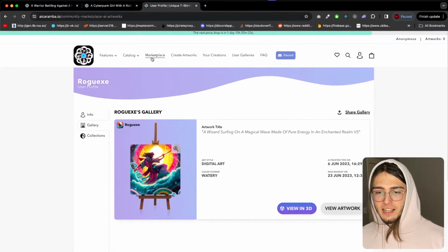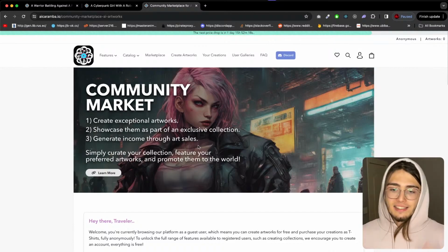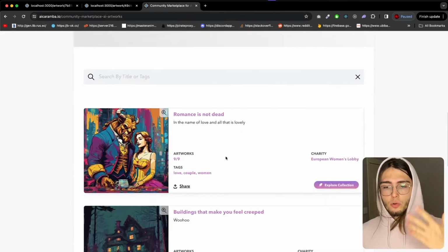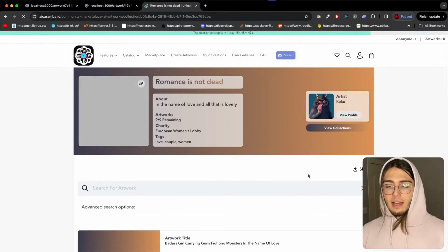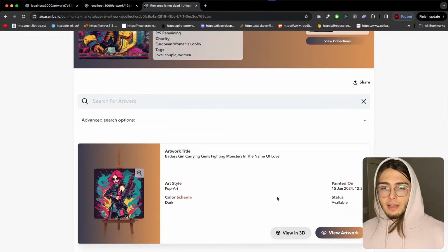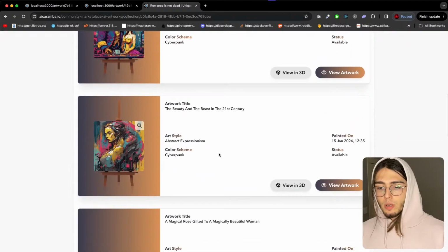But yeah, there's even like a community marketplace, so if you make artworks for free, you can kind of sell them and we both make profit. And when you create free artworks daily or pay to make more than the daily limit, you can use those free artworks to make a gallery. And that gallery, then you can advertise to communities. Like this was for Saint Valentine's, and I made this one.